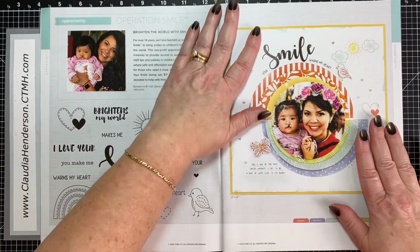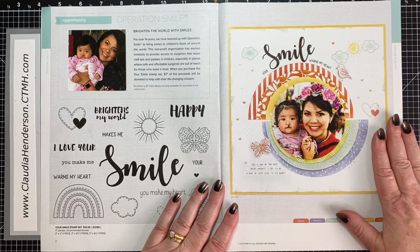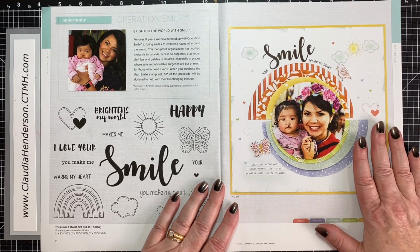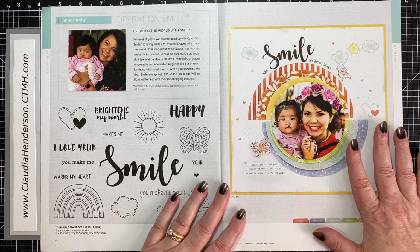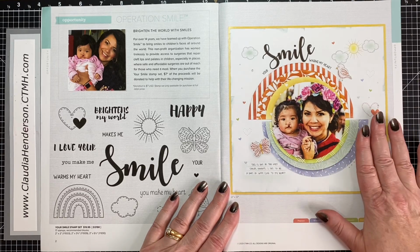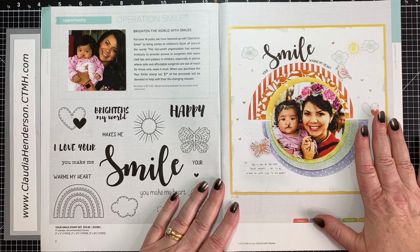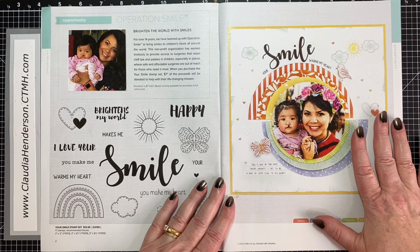Then we have Operation Smile, Brighten the World with a Smile. So Close to My Heart paired up with Operation Smile around 14 years ago. Operation Smile is a non-profit organization that provides access to surgeries to repair cleft lips and palates for kids around the world. And this is an amazing organization. They have done so much already, and if you hear the stories behind it, it's just amazing how a little surgery like this in a third world country can make and break a child's life.